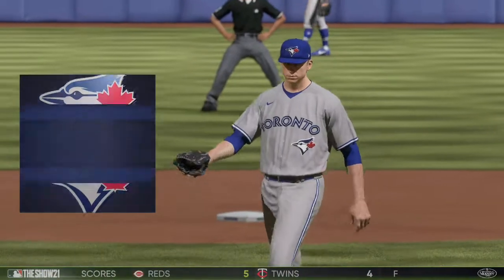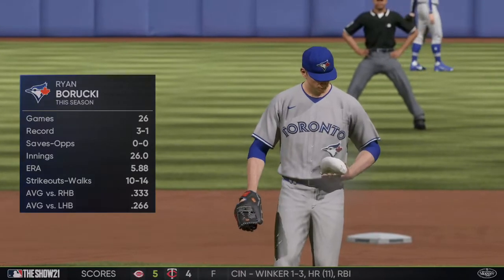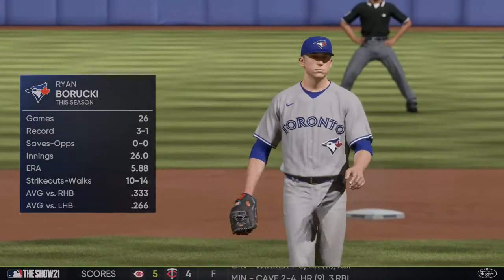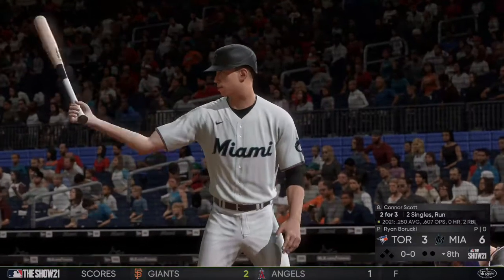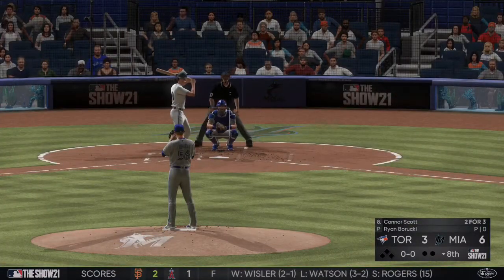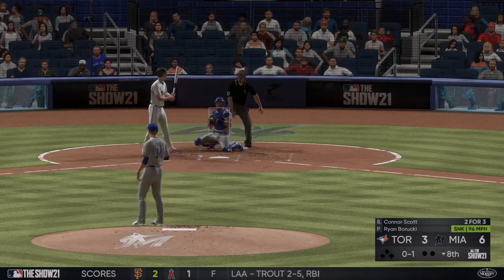Ryan Barucki is on to pitch out of the bullpen in the bottom half of the 8th. Number 56, Ryan Barucki. Bottom of inning number 8 set to go. And next will be a speed threat in the form of outfielder Connor Scott. Now the first pitch. He'll come up empty that time on a sinker. It's strike 1.